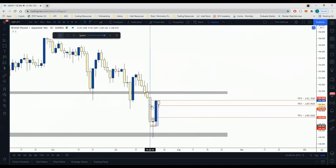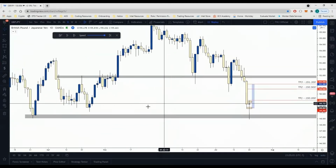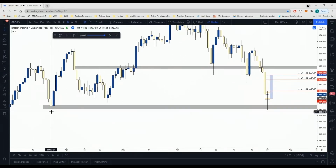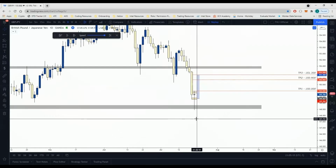We're going to replay time just a little bit, just so you guys can see what I saw. Right, something like that. And I said, okay, if price comes down to this level and it holds, I'm completely bullish on GJ. If price happens to go below this area on the daily and close, so like below 148.500 or something, then I'm completely bearish on it. I'll look for sells.